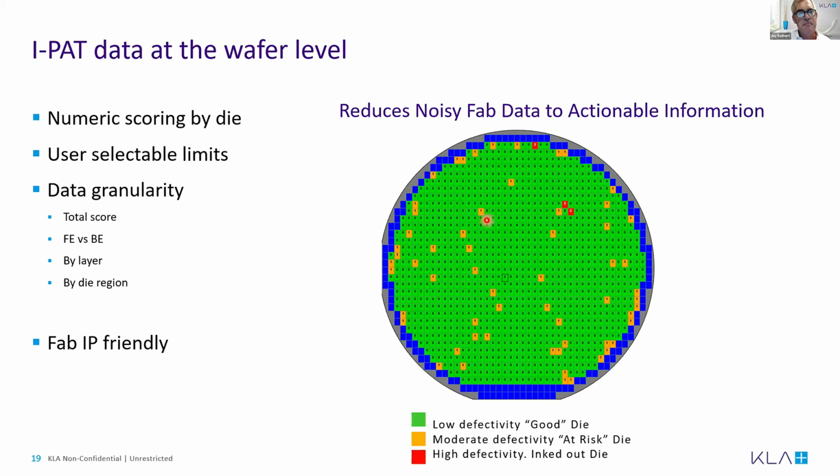scrutiny downstream. So IPAT data, that score, can be disaggregated. You can look at it front end versus back end, or by layer, or by die region, or you can look at the total score in aggregate, all together. What's interesting about this now is that this data format is relatively friendly from an IP standpoint. So we believe fabs will be more likely to share this data than they would if this was just a full defect wafer map, which most fabs consider to be very IP-sensitive data.